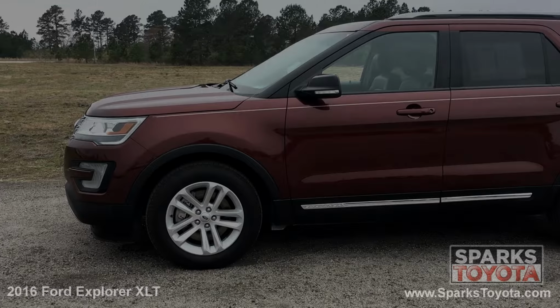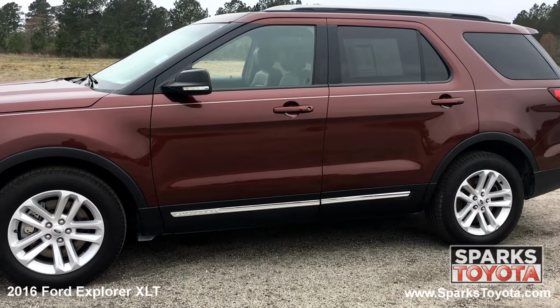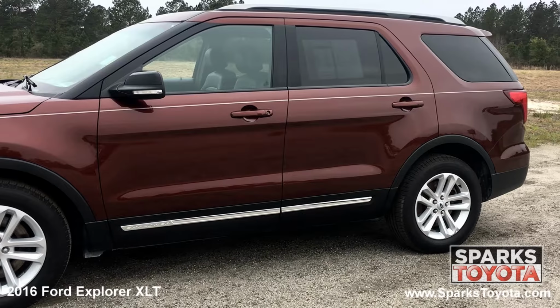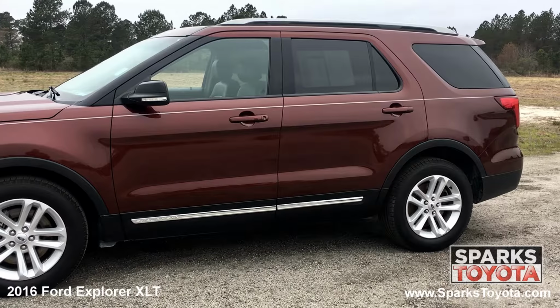Here we have a 2016 Ford Explorer XLT. It has a clean Carfax report and comes equipped with power heated side mirrors with integrated turn signals, roof rails, deep tinted glass, and much more.